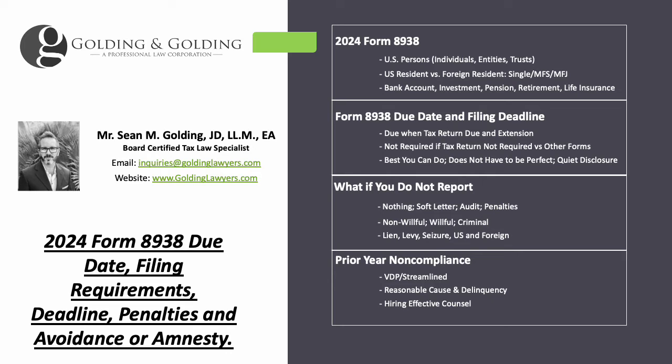It's not required if the tax return is not required. So, for example, if you're a U.S. person, you have to file the FBAR even if you don't have to file a tax return when the threshold requirements are met. That's not the same for the 8938. If you don't have to file a tax return because maybe you don't have enough income to have to do so, but your assets would put you over the threshold for filing Form 8938, you generally do not have to file a Form 8938 that year. In other words, you don't have to file a tax return just to file the 8938 if you're above the 8938 threshold, if you don't otherwise have to file a tax return.